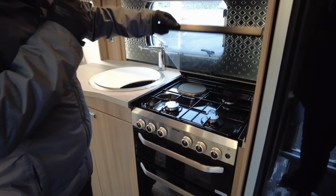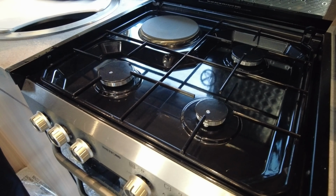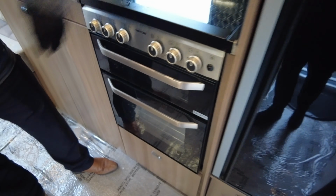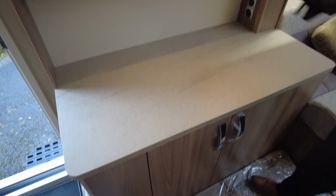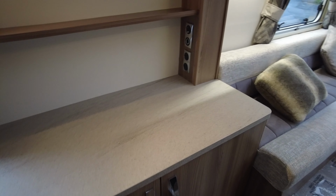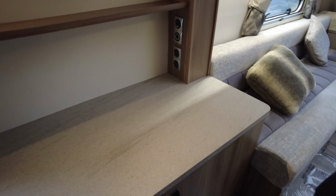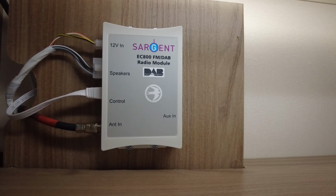Onto the cooking section, and then the cooker has a 3 gas hob and an electric hot plate, and then a separate grill and oven. Loads of room here as well for storing things, so you can use this for extra worktop space if you wanted to. But again, you've got a TV aerial point here, so you can have a television there. So if you didn't want to face that way and wanted to face that way, you could do that as well with your television. More lockers above your head here, and it has got the FM DAB radio module, so there's no sort of old-fashioned car radio, it's a DAB module.